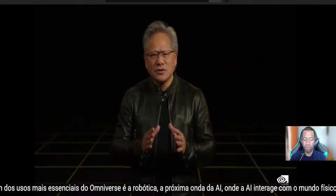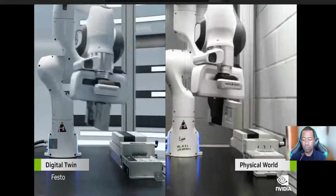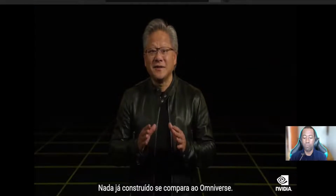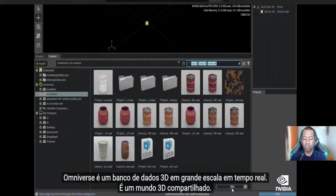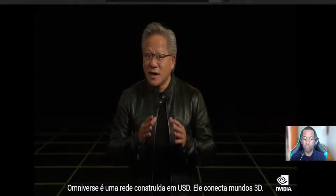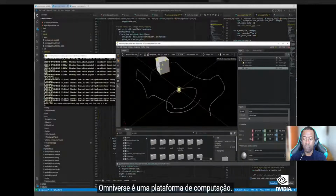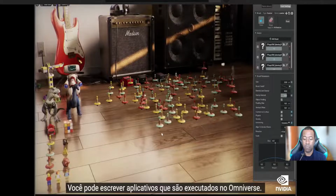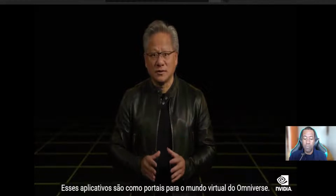One of the most essential uses of Omniverse is robotics, the next wave of AI, where AI interacts with the physical world. Omniverse is like nothing ever built. Omniverse is a real-time, large-scale 3D database. It is a shared 3D world. Omniverse is a network built on USD. It connects 3D worlds. Omniverse is a computing platform. You can write applications that run on Omniverse. These applications are like portals into the Omniverse virtual world.